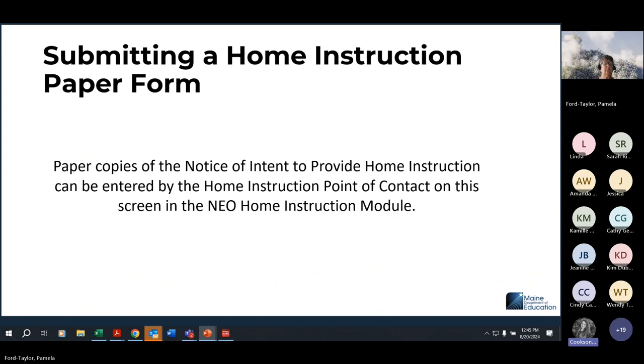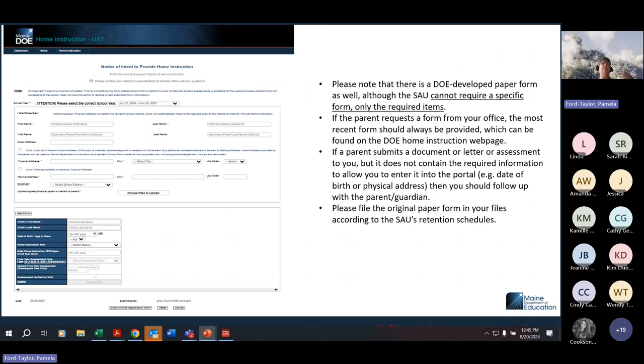Pamela, do you want to talk about this a little bit? This is just letter of intent and how you would get notified of home instruction. Okay. So, yeah, these are just the different ways that you can get a notice of intent to provide home instruction. It's never going to be that you can only have it in the portal, or parents can only submit it on this particular form.